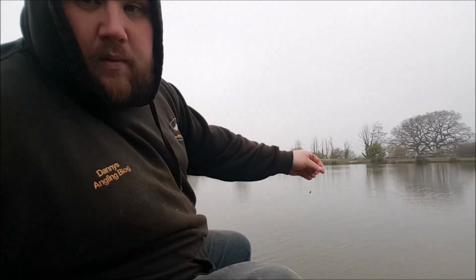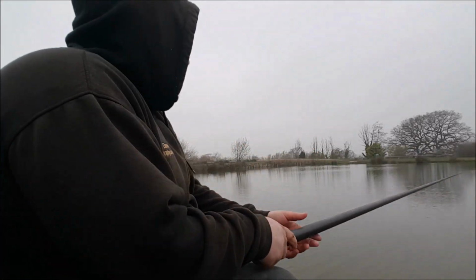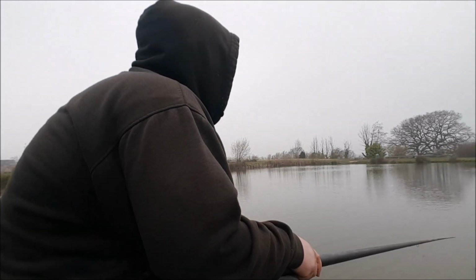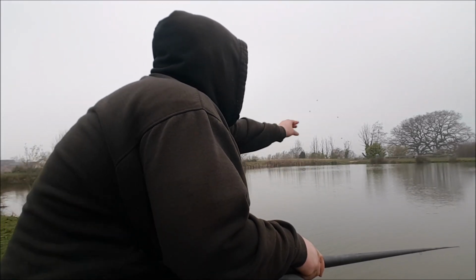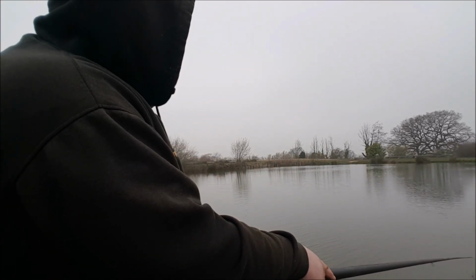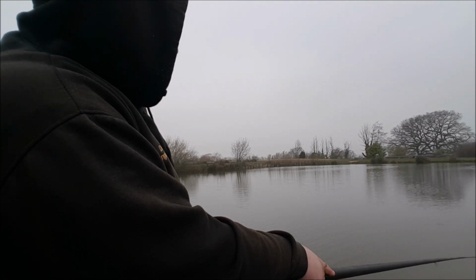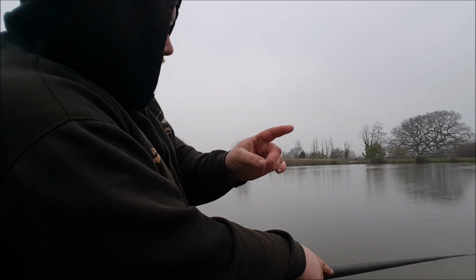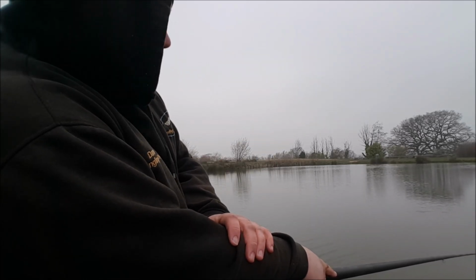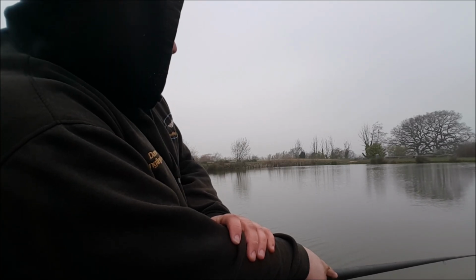Yeah, we can get them like that, it'd be good. The trouble is, we all know Mr. Carp's down there, don't we? Just sprinkling some caster over the top like that. As I say, it's a really light float, so it takes a while to cock through the water column. I think it only takes two number 8s to cock. As long as this wind doesn't get up, we'll be all right with it.